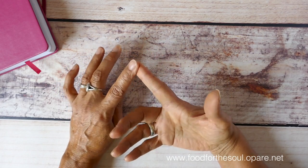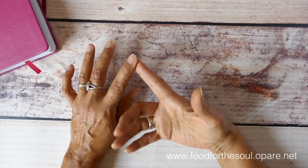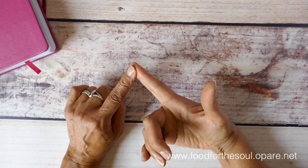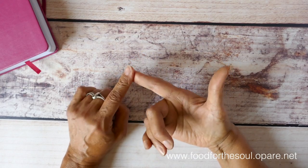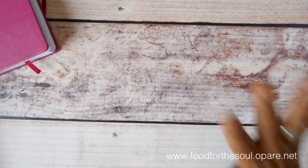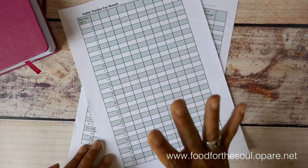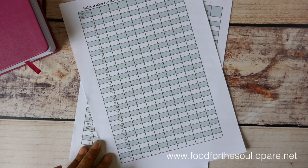And number four, it can help you break down your goals into bite-sized pieces and help keep you moving forward as time goes on. You can adjust your habits to make them fit your goals as you move along.